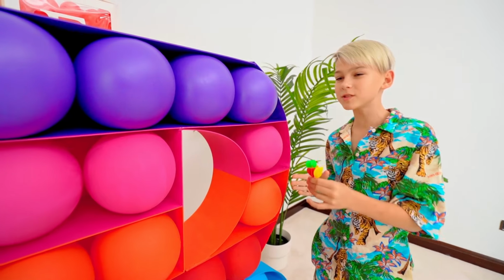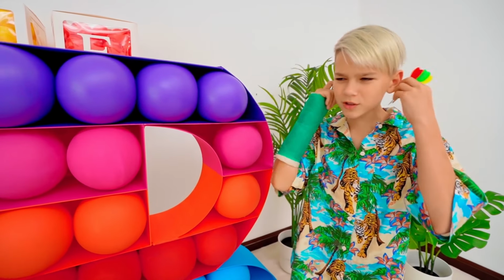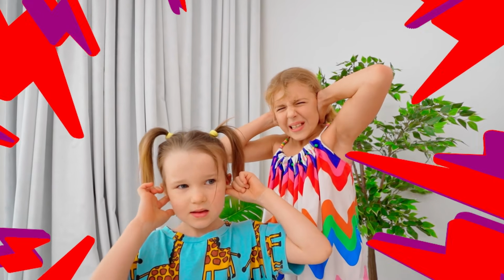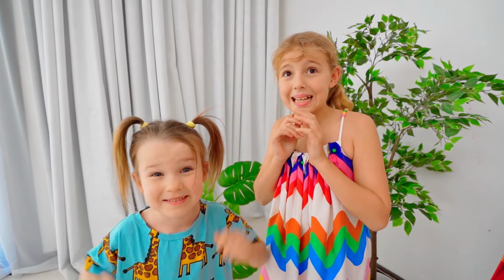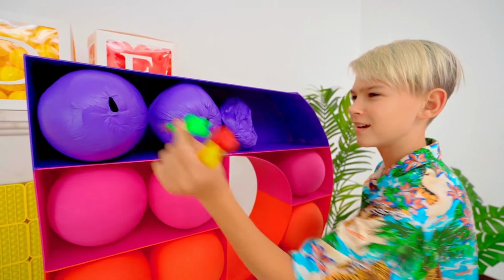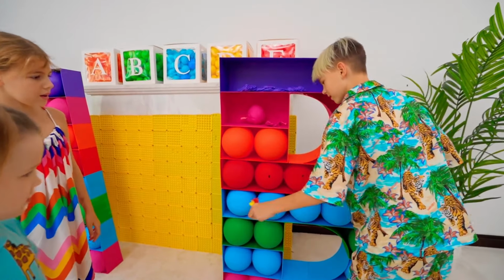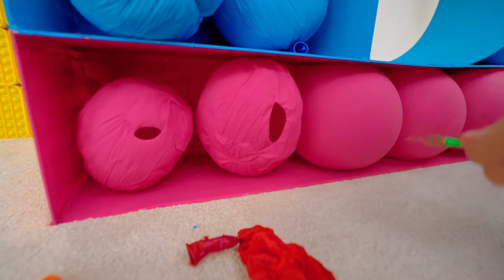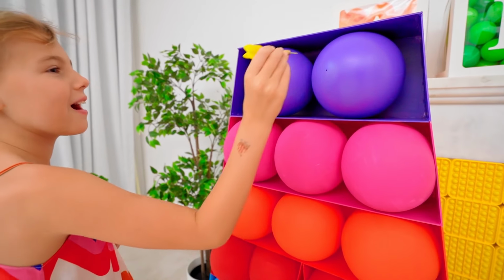Girls, let's pop the balloons in real life. No, it's gonna be too loud. Go there and close your ears. Okay. Too loud. I haven't started yet. Oh, okay. What? It was not scary at all. My turn.